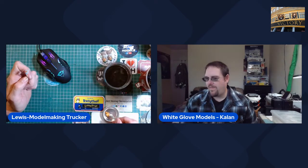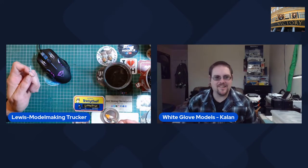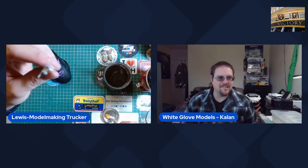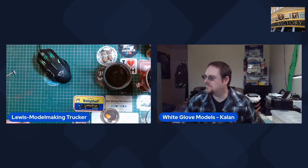So the buddy build for the Victory, I have done a little bit. I'm currently working on the lower deck cannons, getting the wood bit painted. Let's see if I can multitask. Let's not drop the paintbrush on the floor.